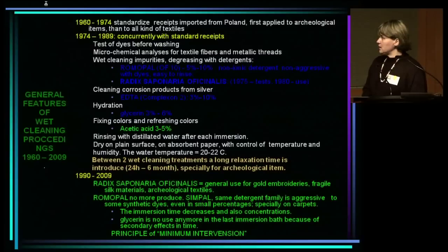And we could say that after 10 years, and now 20 years back, we do not see any kind of secondary effects using this kind of detergent. Romopal was no longer produced after 1990. The fabric collapsed. They produced Simpal, the same detergent family, but without the same good results because it becomes aggressive for the old dyes. So we decided to stop using it, and instead use Radix saponaria officinalis.